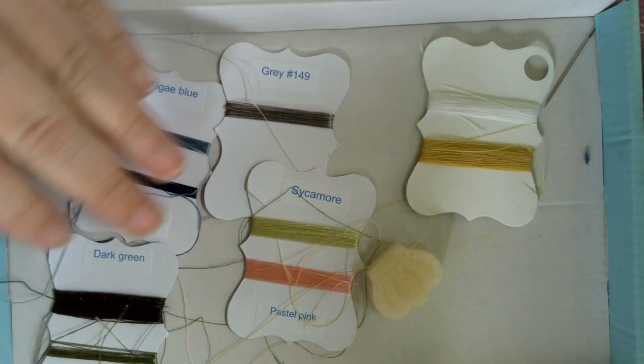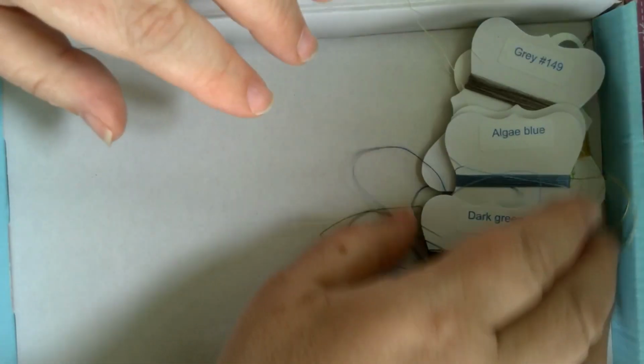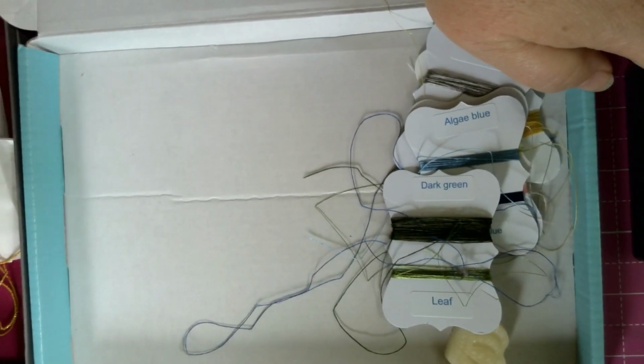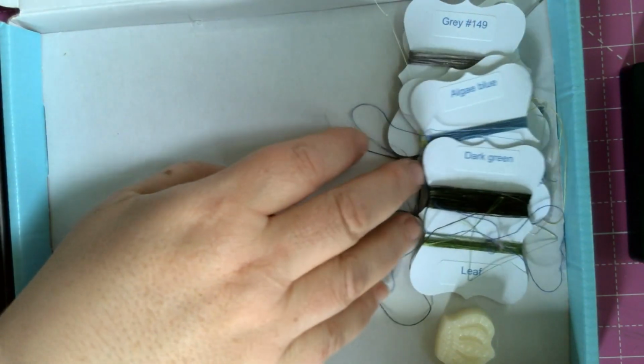So those are the silks, and like I say, they were used for all of the colour on the embroidery, which was a mix of long and short stitch and laid work and some stem stitch for the legs. I think that's it. Yeah. Okay, so those were there. Let's lay it all out nicely in a way that you can see. There we go. So beeswax, silk threads.